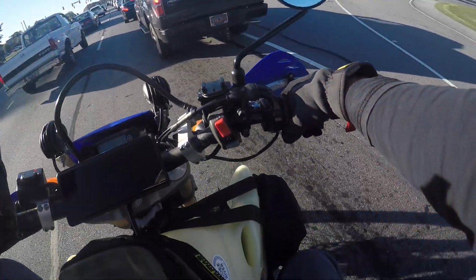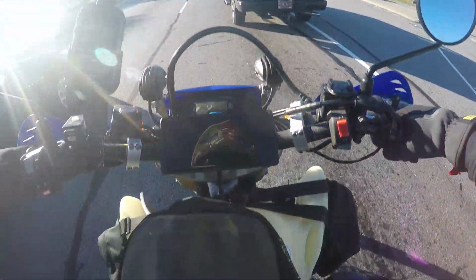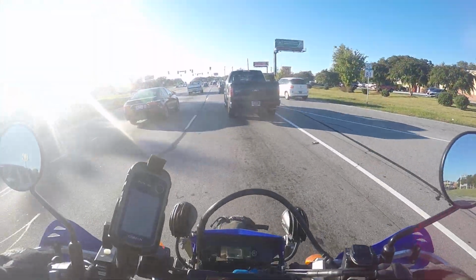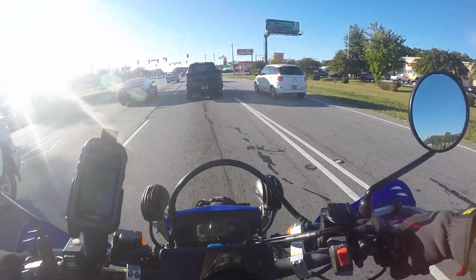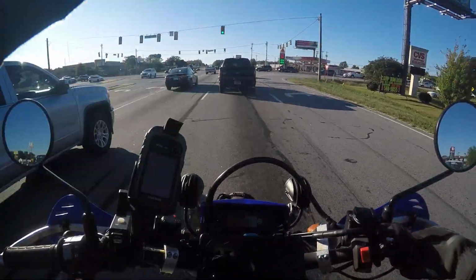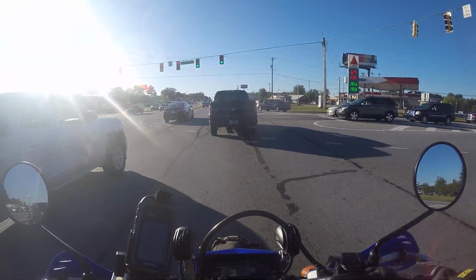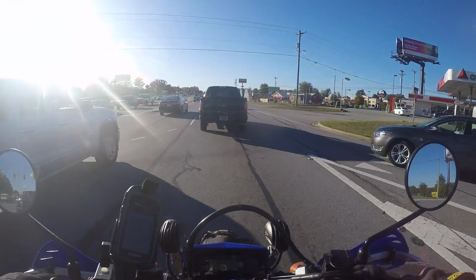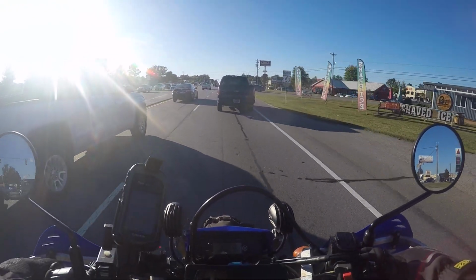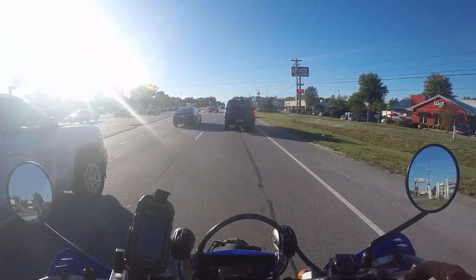I got the Wolfman tank panniers, the IMS 4.7, Nelson Rigg tank bag, running Tusk hard panniers, Nelson Rigg cooler. Main reason I got the cooler is for work, because I don't really have access to a refrigerator, so it's pretty nice to have cold drinks all day. And it just straps right to the bike.